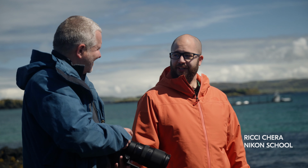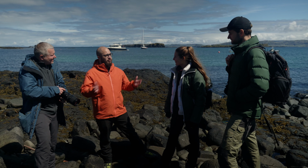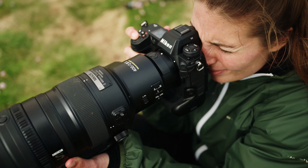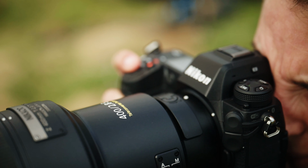I don't know about you, but I'm pretty excited to start shooting. Kit-wise, we brought all our long lenses, and then you said we don't need long lenses here. Yep. But obviously, just in case, this is also the first time you're shooting with the new Z 400 2.8. Yep. First time you're going to be using it as well.